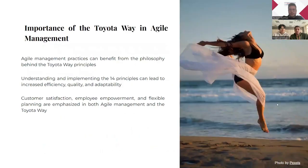Let's talk about the importance of Toyota Way in Agile management. Agile management and the Toyota Way's 14 principles can enhance efficiency, quality, and adaptability in organizations. Both approaches emphasize customer satisfaction, employee empowerment, and flexible planning, making them complementary for business seeking continuous improvement and success.